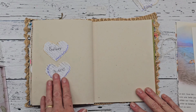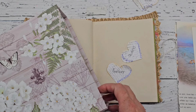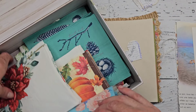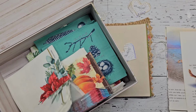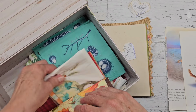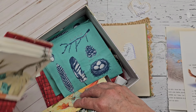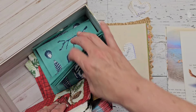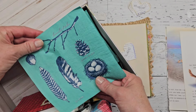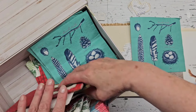And for the feather, I want to actually go through my napkin box, because I am pretty sure that I have a napkin in here with a feather on there. Oh, that's pretty. I can't wait to use that. Oh, I don't think I even have the word pumpkin. That'd be really cool to do a pumpkin page. But yes, I'm going to use this napkin because it has feathers on it.